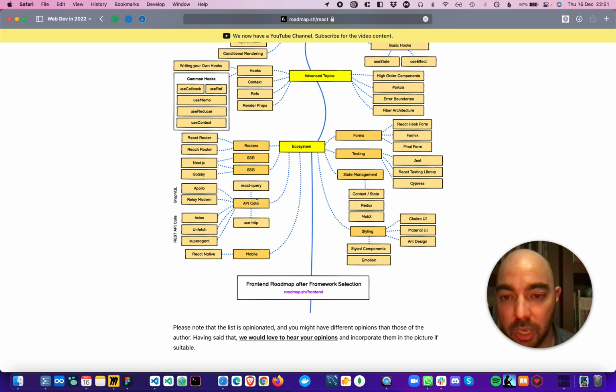All right, in terms of API calls, go for Axios, absolutely. Mobile, React Native, we already saw that on the other side if you need. And then state management, absolutely use the useState hook and use the context API as much as possible. And then if you need the particular use case for Redux, then go for Redux. Again, I will leave a link to a post that explains when you should use Redux.